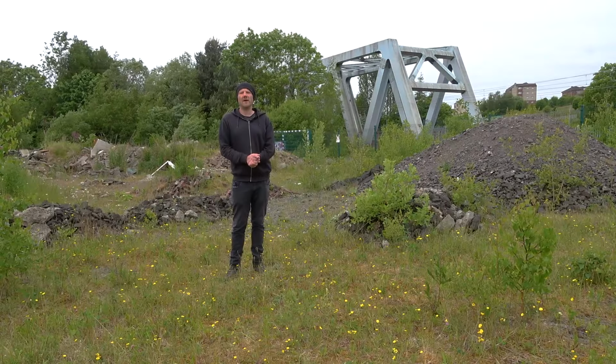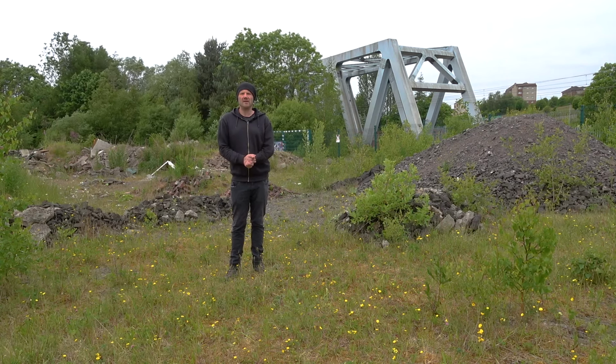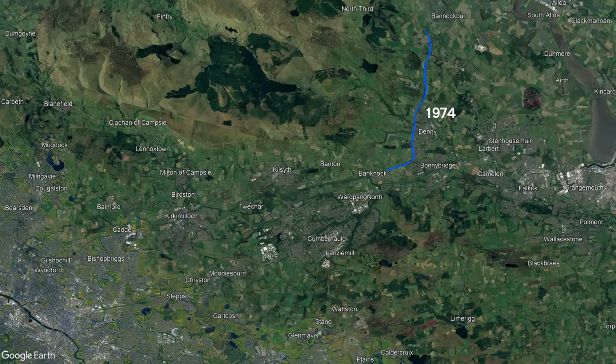Today we're looking at the M80 motorway. It's around 25 miles long and first opened in 1974 as a short section of motorway running between today's Junction 7 and 9. A second section would come later in 1992, but it would take nearly 20 years for the final section to come along, connecting it all up and completing the M80 motorway.